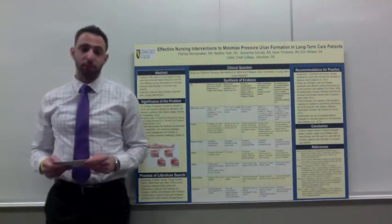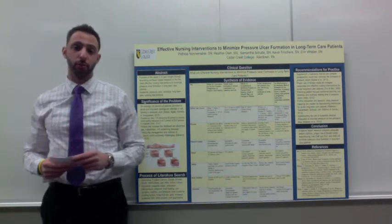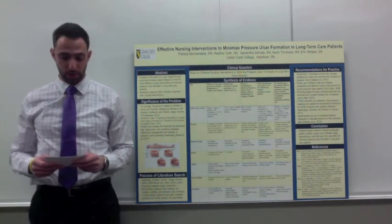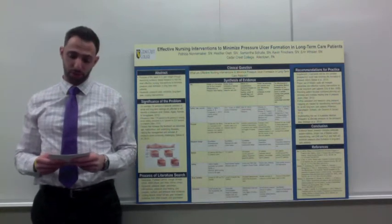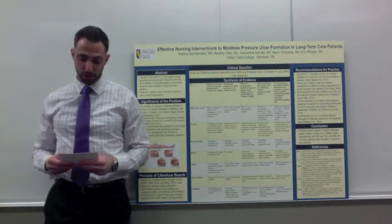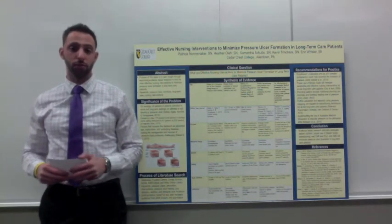The process of literature search was done electronically through the Cressman Library at Cedar Crest College. The databases used to perform the search were PubMed Central, Google Scholar, Sage, EBSCOhost, and Wiley Online Library. The keywords used in the searches were pressure ulcers, prevention, interventions, pressure ulcer healing, zinc complex, nutrition, and pressure ulcer incidence. The searches yielded from 28 to 1,783 results.